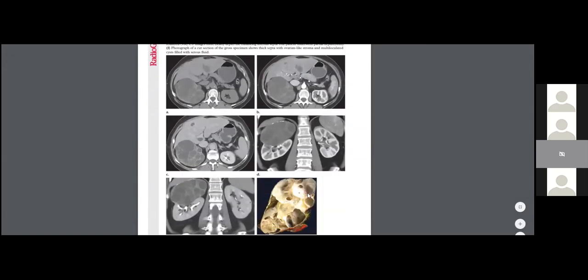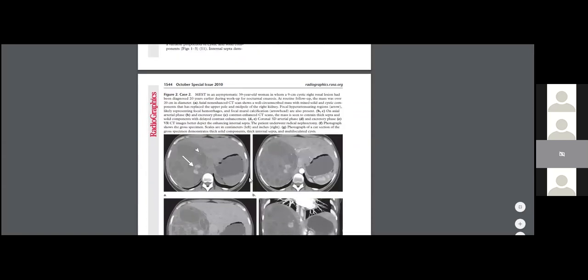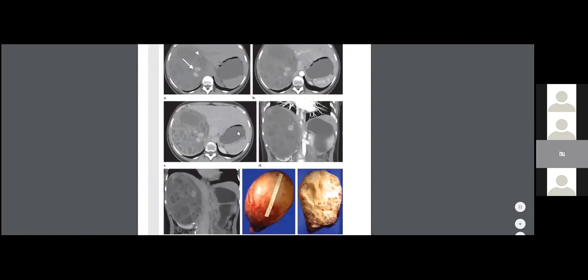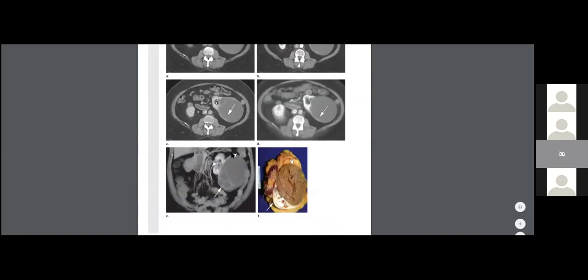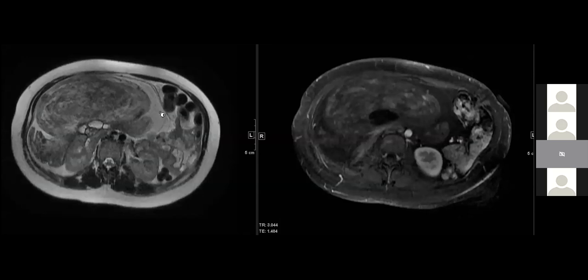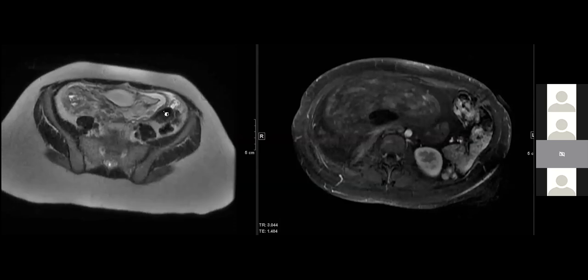And so this is what they usually look like, just a multilocular cystic thing. And most of them fit criteria for Bosniak 3. Some of them fit criteria for Bosniak 4. But you can see in this case, this was a more solid mass compared to what I found. But this was an interesting case.